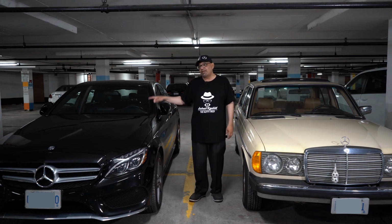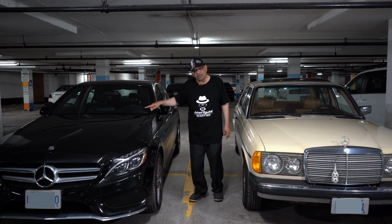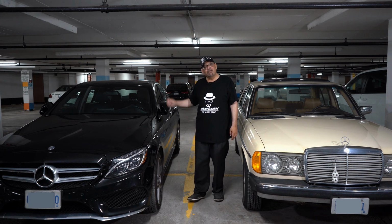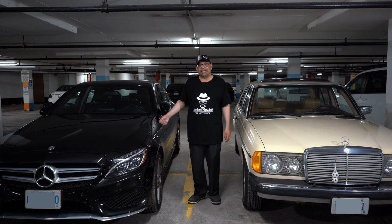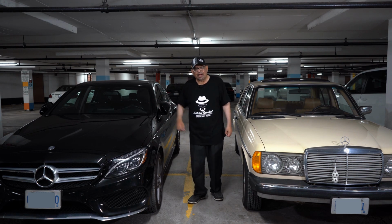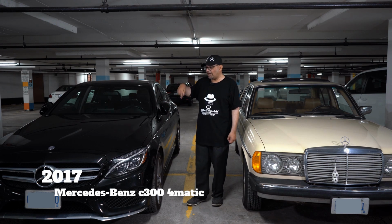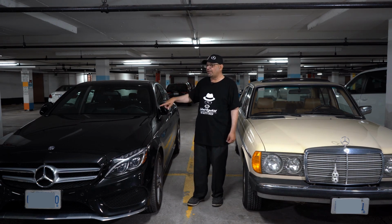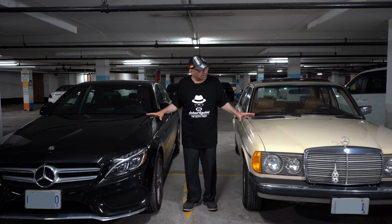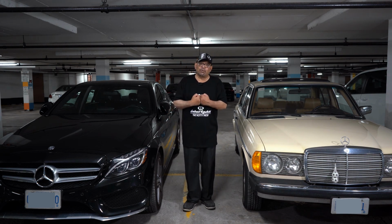This car is a special guest appearance. It belongs to a friend of mine who has very kindly consented to bring his car for a comparison between an old Mercedes Benz and a new Mercedes Benz. This one is a 300C 4MATIC, turbo engine, 2017. And just looking at them, I was trying to think of the similarities between the two.